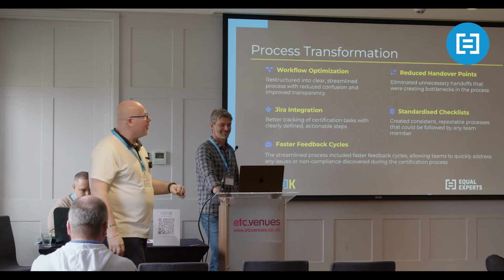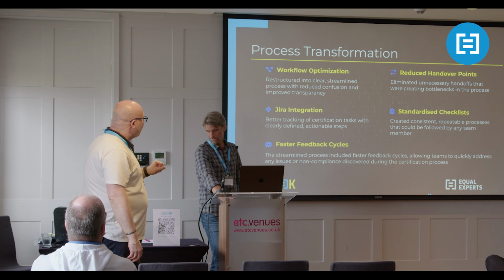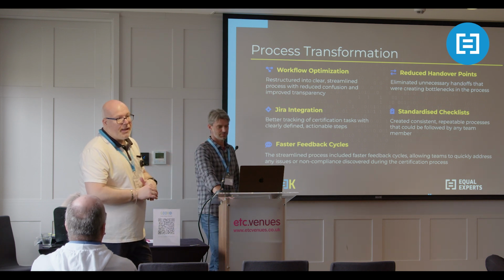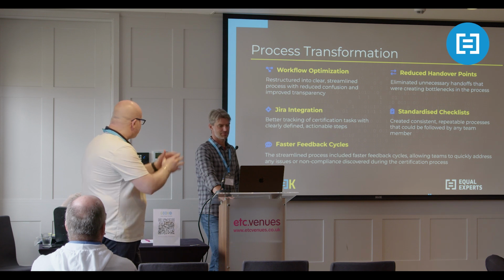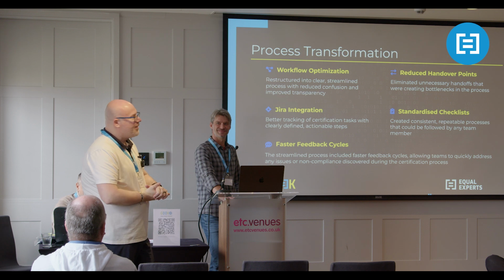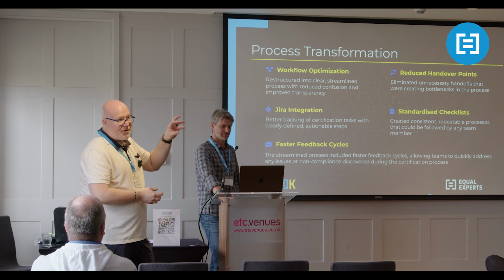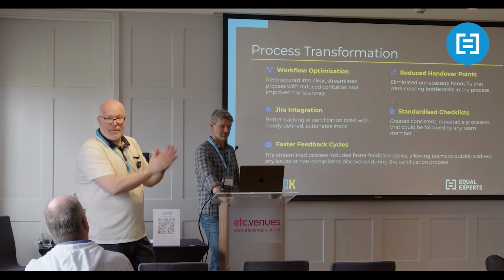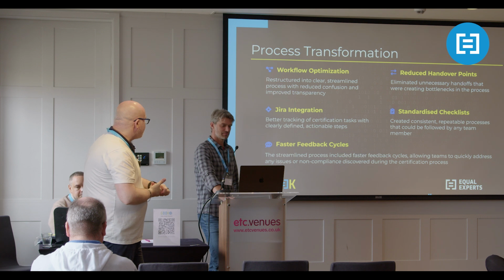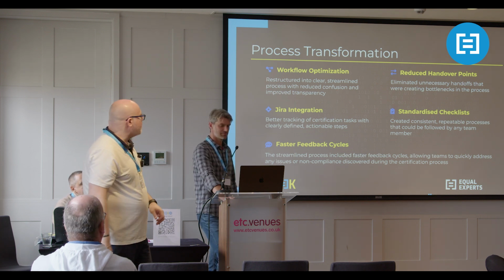Next up is where the fun work started. We started transforming the process. We worked on optimizing the workflow, on the right-hand side there, reducing all these handover points. That 17-step manual process was literally going from person to person, manual checks. We brought in Jira and introduced the Tableau Center of Excellence to working on Jira and a Kanban board and those concepts, standardizing our checklists, obviously, and all of this resulted in far faster feedback cycles.